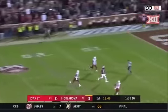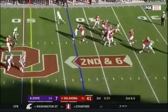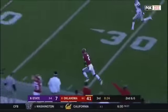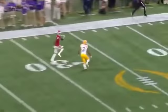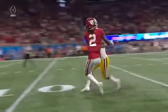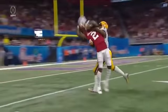He might just have the best ball skills in this class. The way he can just go up, grab the ball, and contort his body to make the catch is nothing short of impressive. He can box out defenders well and high point the ball at a high level. He's a natural athlete who can make the toughest catches look easy.